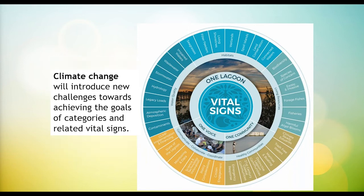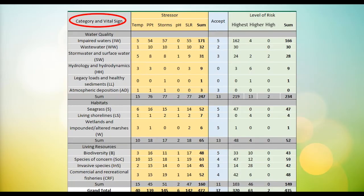And in fact, all of the vital signs associated with those 3 are at substantial risk to climate change. So what are those risks? How do we try to figure out what we can do to mitigate that? So what we did is we looked at the major categories. There you see water quality, habitats, living resources. Those are the 3 categories. And the vital signs within them, such as wastewater, and the objectives within those.